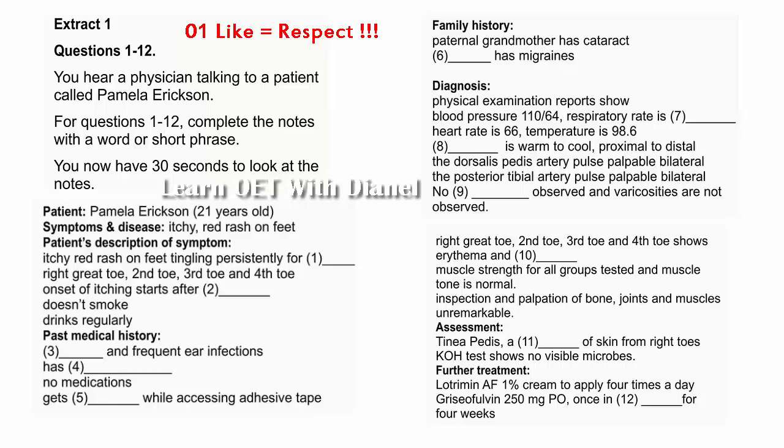Well, your physical examination reports show blood pressure 110 over 64, respiratory rate is 18, heart rate is 66, and temperature is 98.6. Lower extremities is warm to cool, proximal to distal. The dorsalis pedis artery pulse palpable bilateral. Posterior tibial artery pulse palpable bilateral. No edema observed. Varicosities are not observed. Right great toe, right second toe, right third toe, and right fourth toenail show erythema and scaling. Muscle strength is 5 out of 5 for all groups tested. Muscle tone is normal. Inspection and palpation of bones, joints, and muscles is unremarkable.